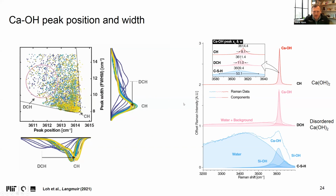Here you see there is a shift from disorder to crystalline, and also a shift in broadening, so it gets sharper, and a shift in position that are correlated and clearly show a new phase, disordered calcium hydroxide, appearing in the early stages of hydration. We are talking about the first 6 hours.